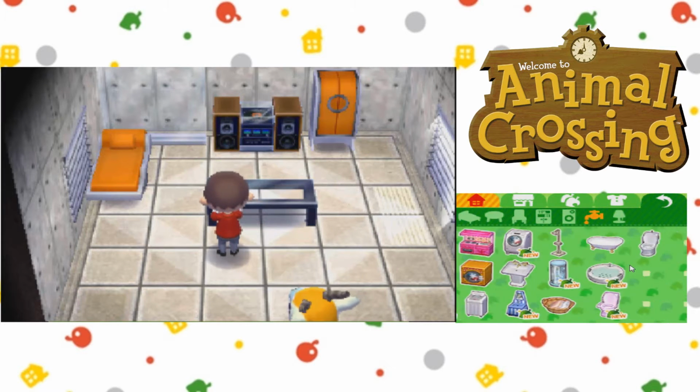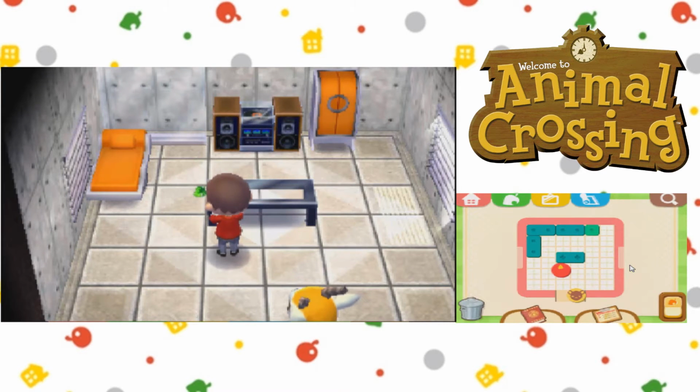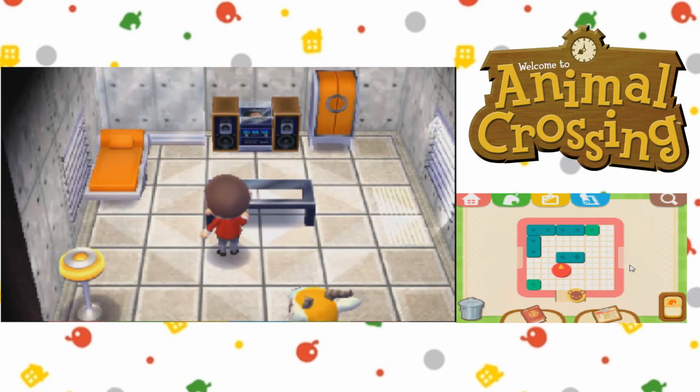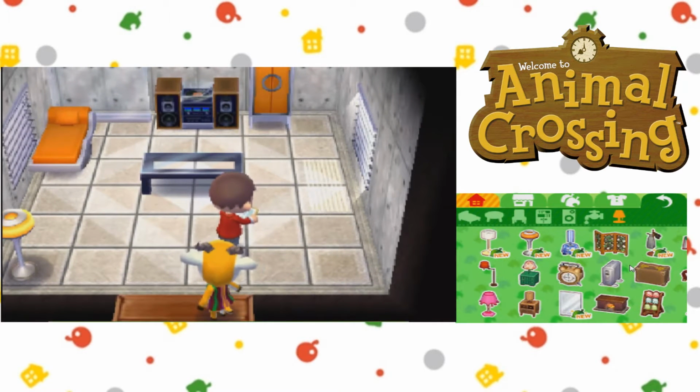And let's see what else we got in here. Just looking around. An astral lamp. There we go. Put that next to your bed. That seems a bit... Can I put it on top of the table? No, I can't. We'll put that in a corner of the room. Give some lighting there. Let's put a nice couch in here for you to sit on, for you to unwind and relax.